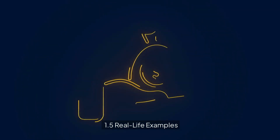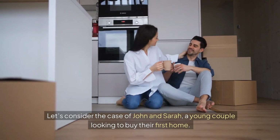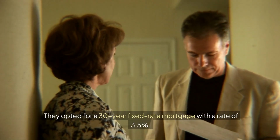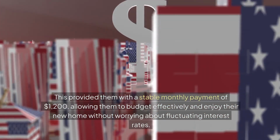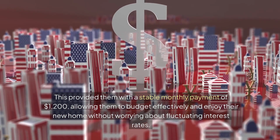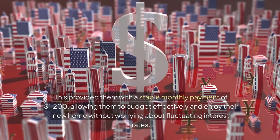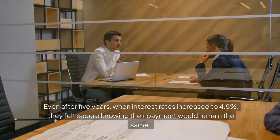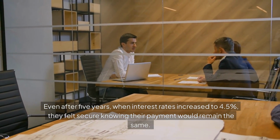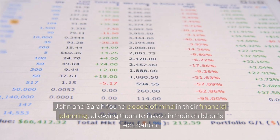1.5 Real-life examples. Let's consider the case of John and Sarah, a young couple looking to buy their first home. They opted for a 30-year fixed-rate mortgage with a rate of 3.5%. This provided them with a stable monthly payment of $1,200, allowing them to budget effectively and enjoy their new home without worrying about fluctuating interest rates. Even after 5 years, when interest rates increased to 4.5%, they felt secure knowing their payment would remain the same. John and Sarah found peace of mind in their financial planning, allowing them to invest in their children's education.